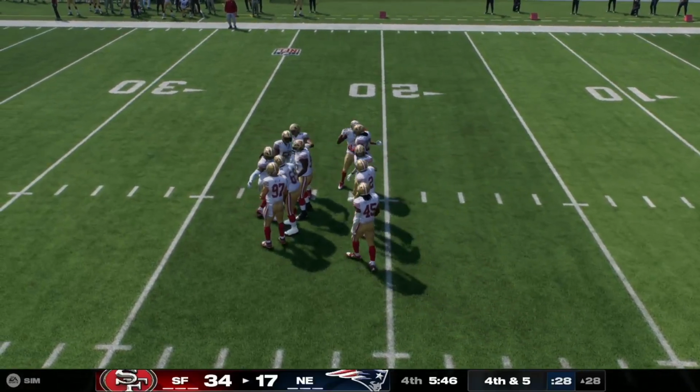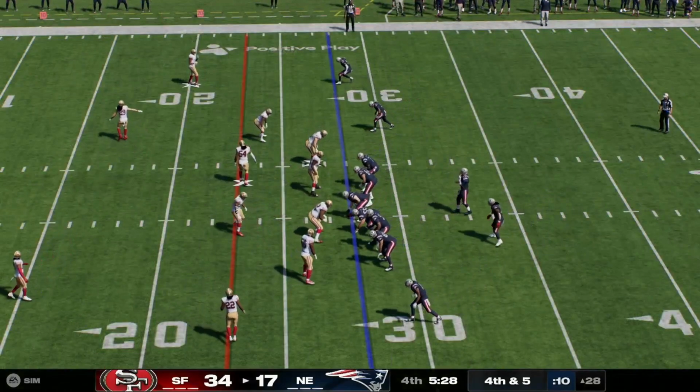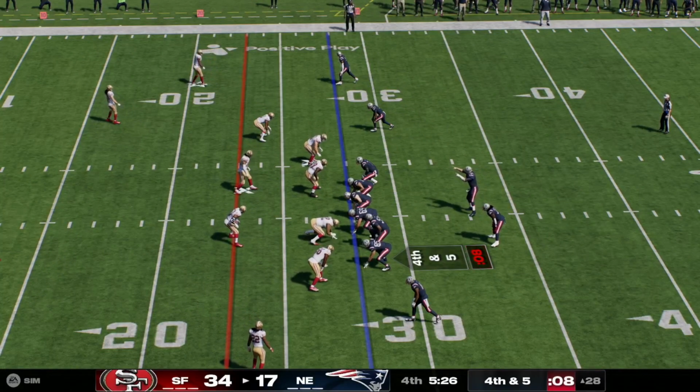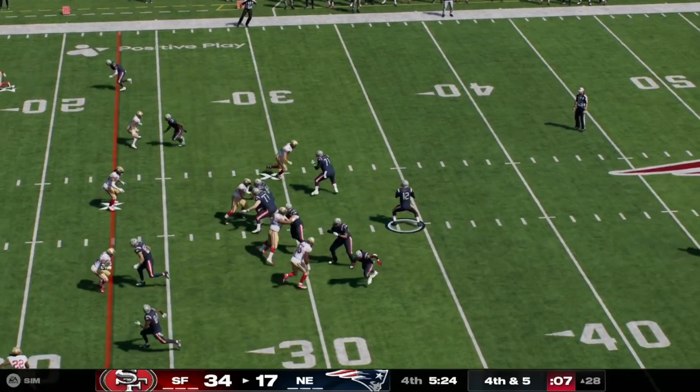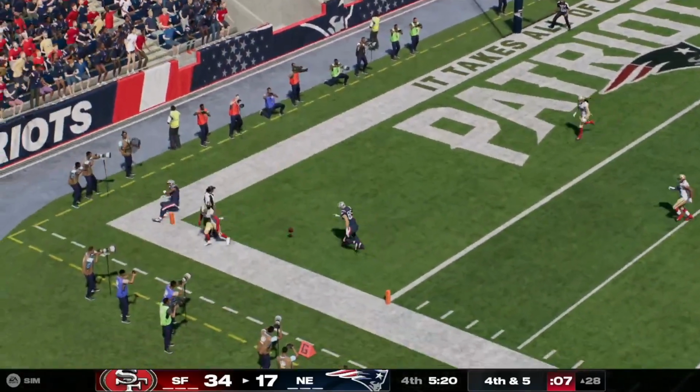I think this is one of those plays that when the ball carrier watches this back in the film room tomorrow, he's going to be a little frustrated with himself. If he could just have made that one guy miss, he picks up the first down. Instead, he gets brought down short of the sticks, and now they got a fourth down decision to make.